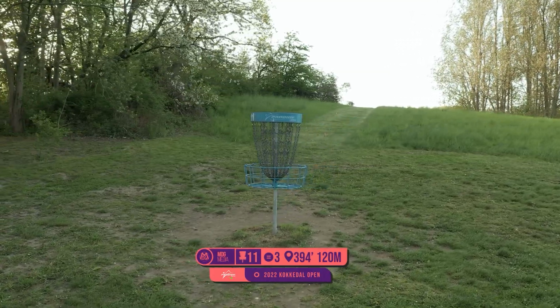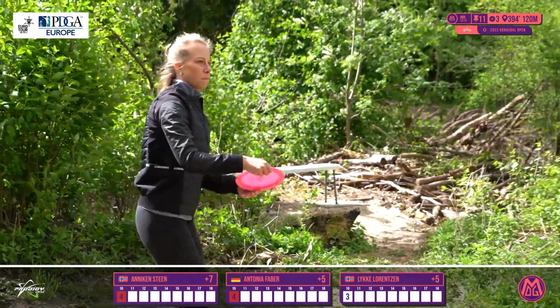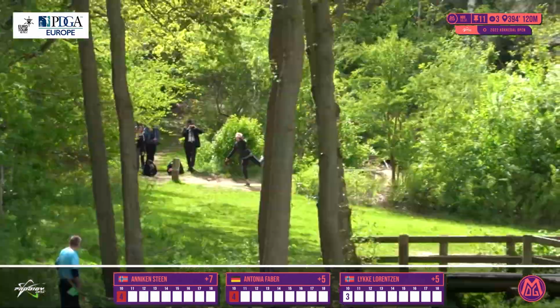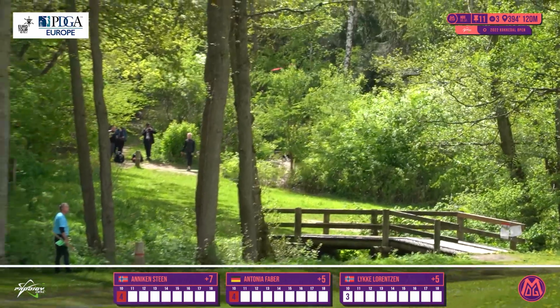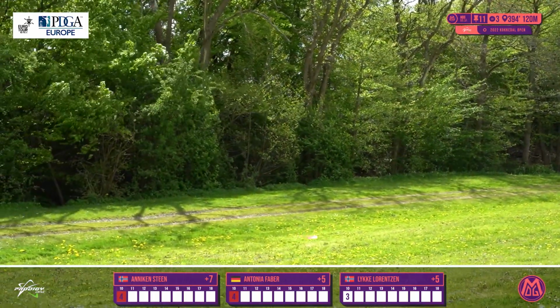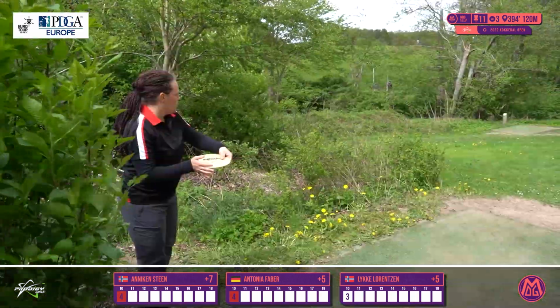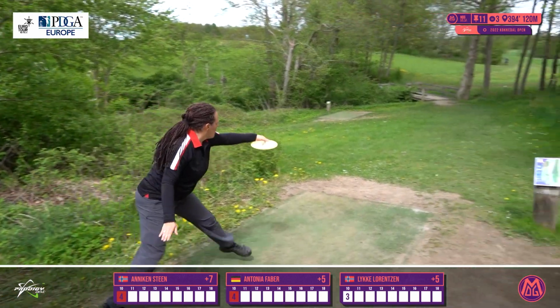Yeah, averaging 0.78 above par for these ladies, so definitely tough in the wind. Likke has the box, and she managed to throw a beautiful drive. Well, that's a great turnover, and it's coming back, too. That's the kind of shape that it takes. That's ideal. Yeah, nice one. She can give that a run uphill. That's about 20, 25 meters from the basket.